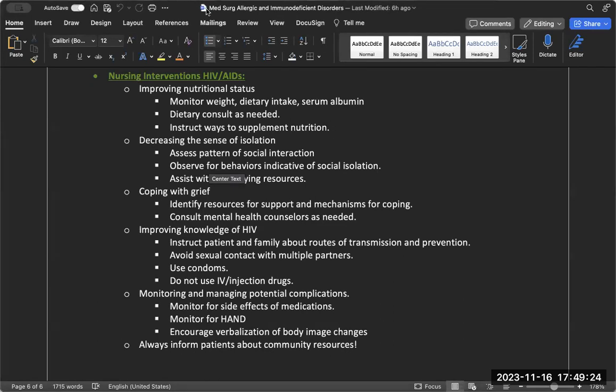We want to improve knowledge, okay, because we want to help prevent any transmission to the family, educate the patient, avoid sexual contact with multiple partners, making sure you're always using barrier contraceptives, and do not use IV or injectable drugs. Don't share needles, okay? That's how HIV spreads. Remember, through sex, through pregnancy, and through needle sharing is how we could spread HIV.